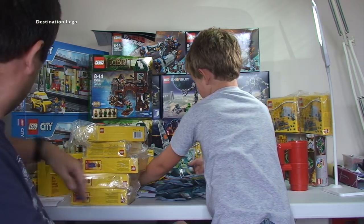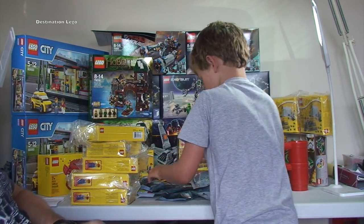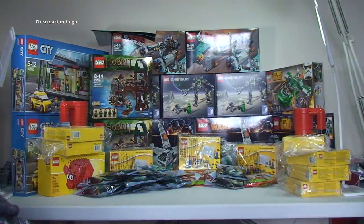They too will be added to my Bricklink store at some stage. So Ethan will carry on sorting those out and then we'll be back for the next box. Okay, and as you can see, we are rapidly running out of space. This is a bit of a mega haul, I think we can class this up.